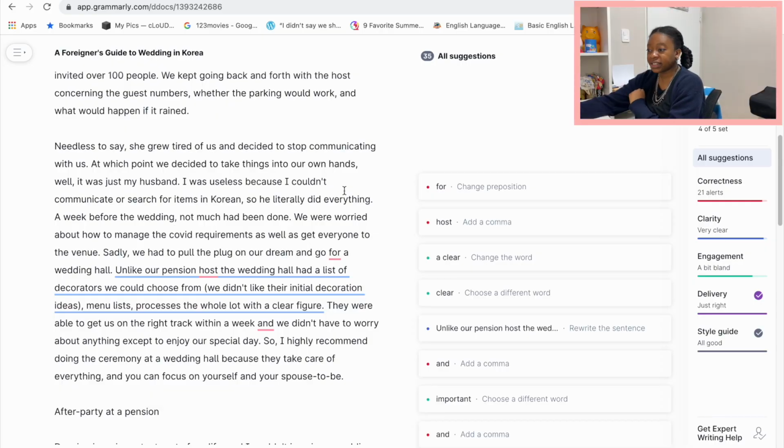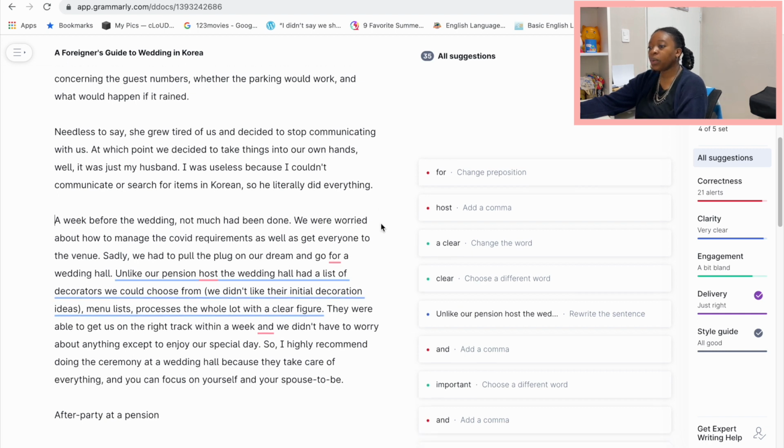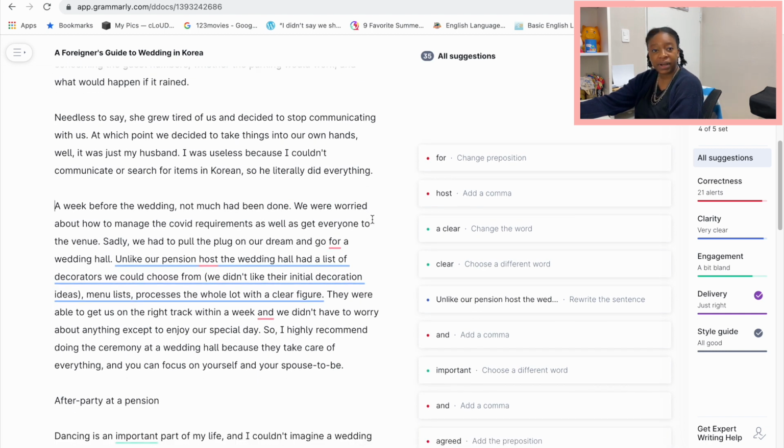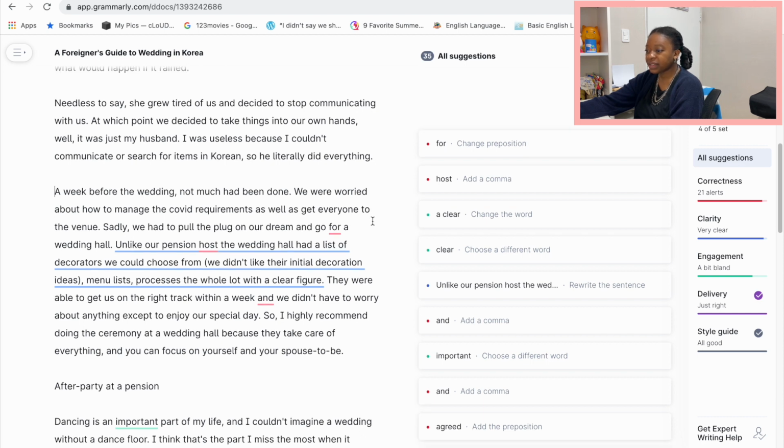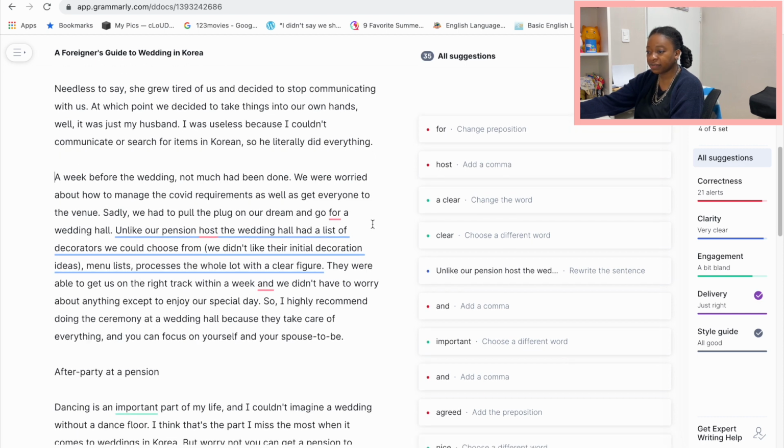So this brings us to this part. Let me bring it down. A week before the wedding, not much had been done. We were worried about how to manage the COVID requirements as well as get everyone to the venue.